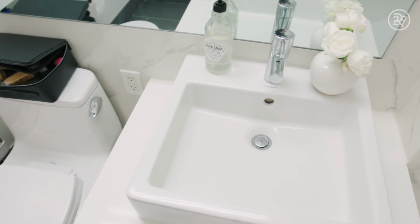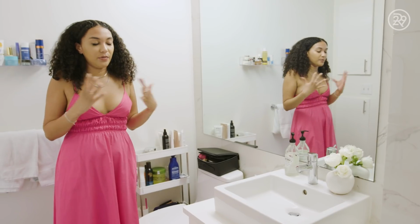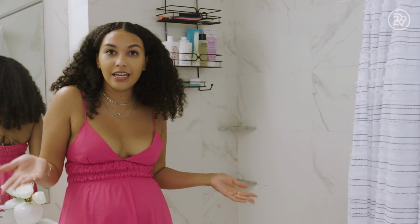Over here is my sink. I love a clutter-free countertop. It is beautiful, it's so helpful. This is my bathtub and shower. So when I was looking for an apartment, having a bathtub was really important to me because a good bath and a good shower will cure anything, in my opinion.